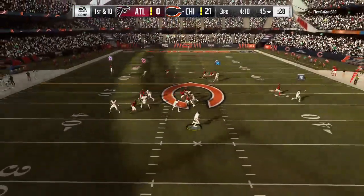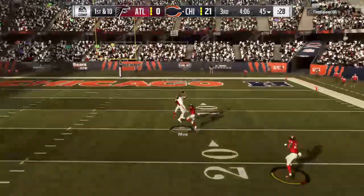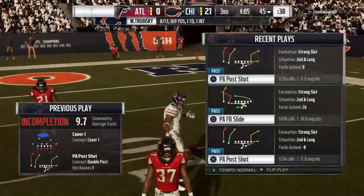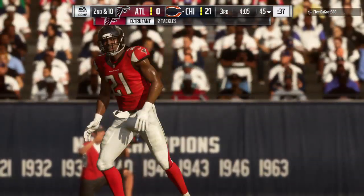On 1st and 10, it's Trubisky sliding out of the pocket. Now he'll let it go deep right side. And it drops down incomplete. Thought he might have had it. Instead, 2nd down.